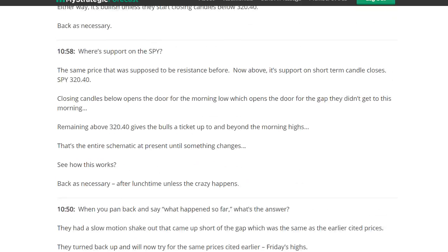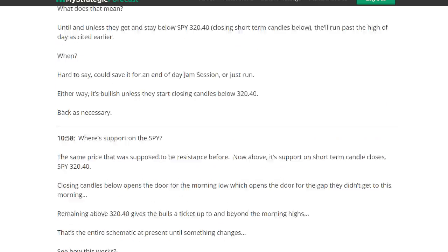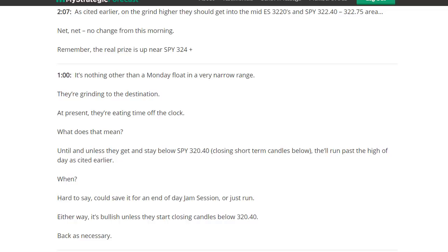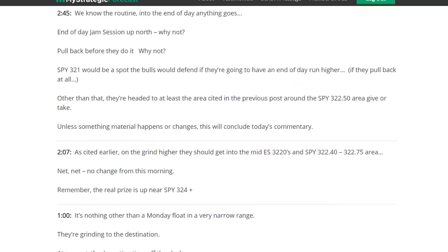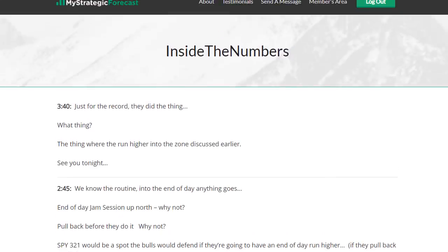Let's continue moving along. Now you see at 1058, the same price, this is the 320.40. Now that it's above its support, and you don't want to see short-term candle closing below that stuff, remaining above 320.40 gives the bulls a ticket up to and beyond the morning highs. That happened. So let's scroll up, and then you can stop and start as you choose, read the rest. There's not much else then. The market was going higher, and that's pretty much what happened. Remember, they're headed for a destination.